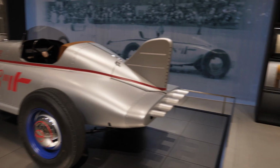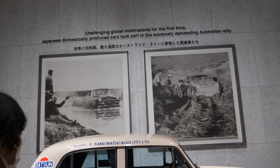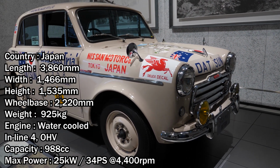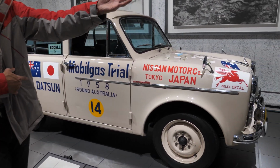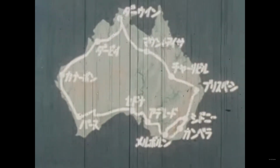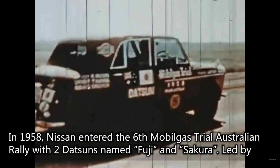You see upstairs, connected to the Toyota 7. Over here is an example from Nissan. That's their export brand, as many of you would know. What is this doing here? It's got the Australian flag and the Japan flag on it. Obviously looks like a rally car. Mobilgas Trial round Australia. There was a crazy rally to run the toughest roads in Australia, basically going one whole round around the country. 17,000 kilometers, and to even finish, to survive, was already testament to the team and their efforts.